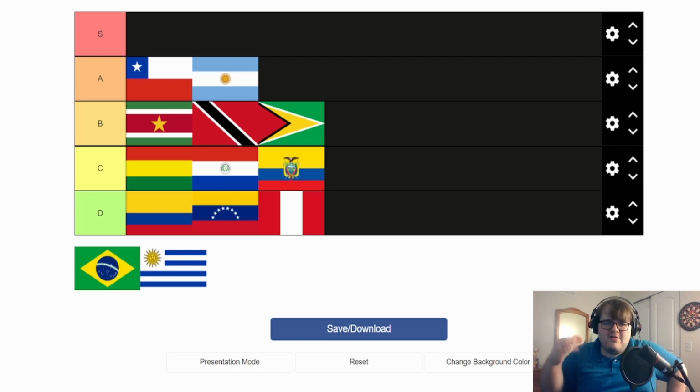And then the other flag in the A tier is Argentina. Now, you may be looking at me like, yo, Jobless, what the frick? This flag is just a 3 horizontal stripes flag, and it's only got 2 colors. Why is it so high up?